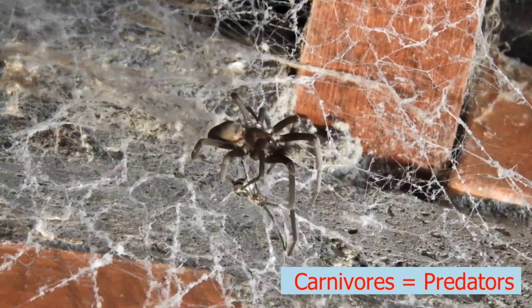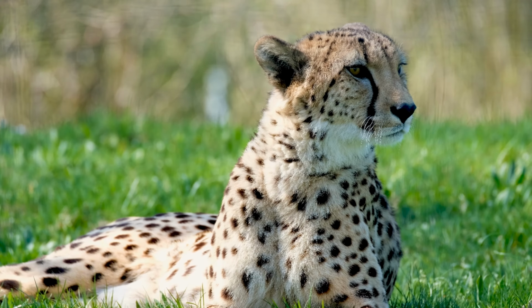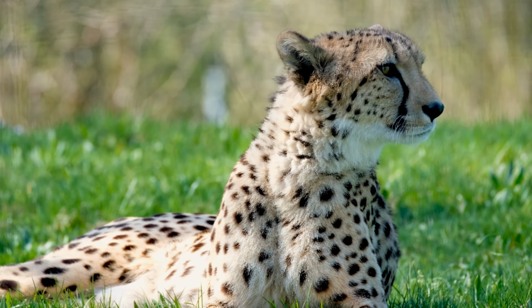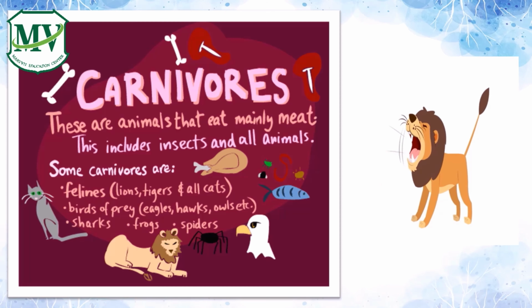Sometimes, carnivores are called predators. Organisms that carnivores hunt are called prey. Carnivores are a major part of the food chain, a description of which organisms eat which other organisms in the wild.